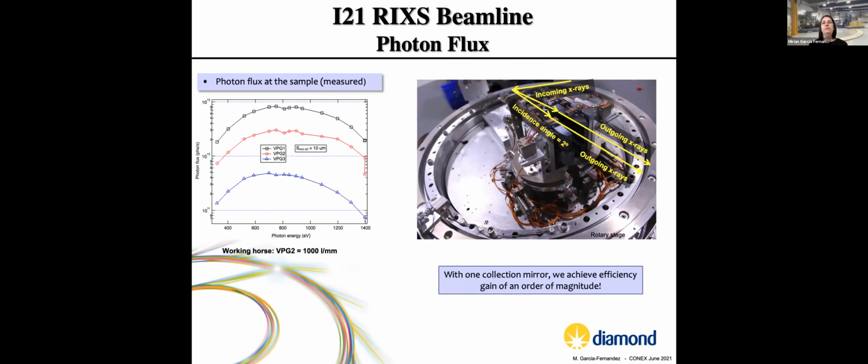But about the photon flux, perhaps the most important thing that makes us different and has helped us get a huge amount of flux is that we have installed a collecting mirror inside the sample vessel. It's a parabolic mirror that collects a solid angle of the emitted scattering and is placed as close as 2 millimeters from the sample. This is challenging in terms of alignment, of course, because it's very close to the sample and very long. We found that if the center of rotation of the mirror is not coincident with the center of rotation of the sample, even a misalignment of 50 microns can put the signal away from the detector. So we are that sensitive, and the alignment needs to be very careful. But even if we use only one of the collection mirrors and not both, we already achieve an efficiency gain of an order of magnitude with respect to not using it.